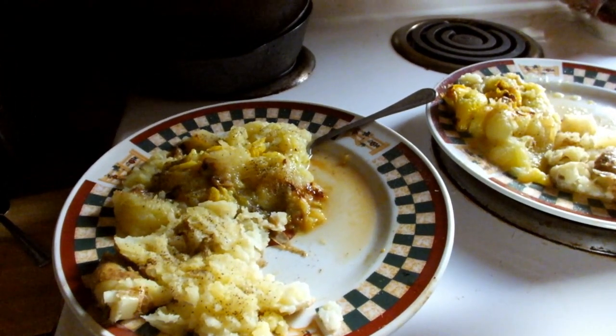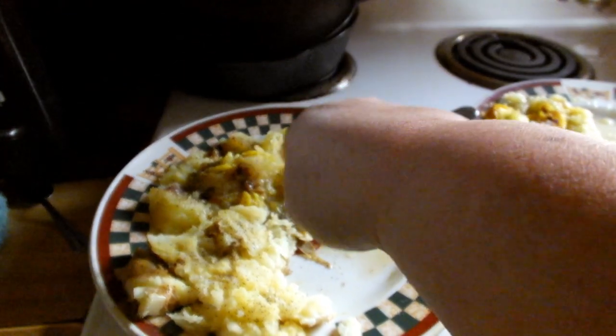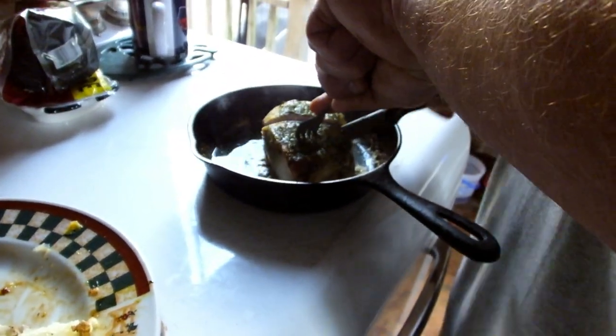So tonight's dinner is zucchini. This is zucchini, baked potato, and a little tiny pork roast divided between us.